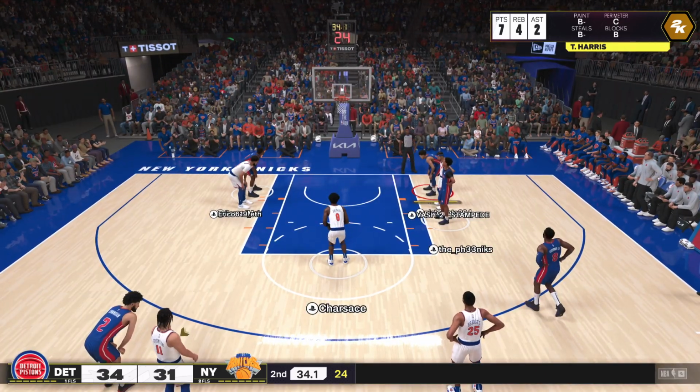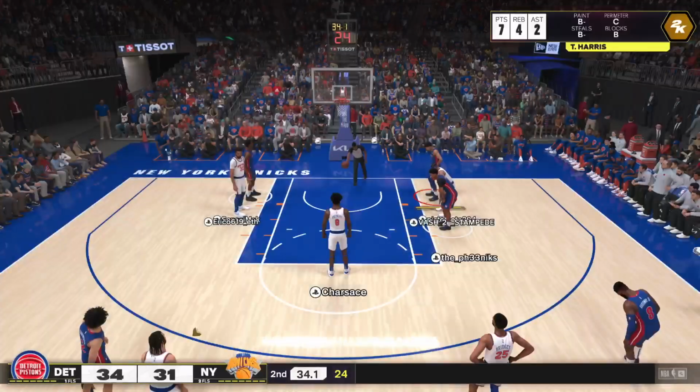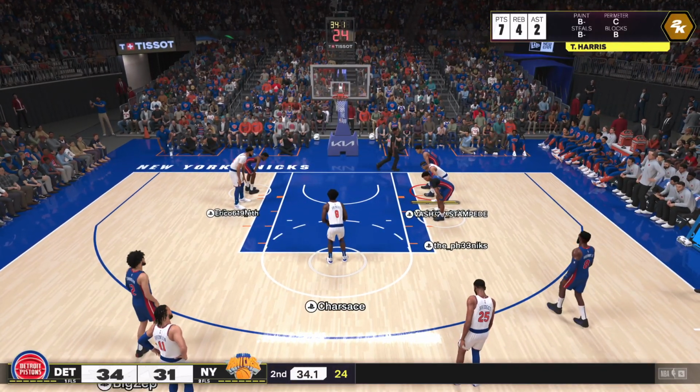The official saw contact while he was going up. Oof. I don't mind that. I mean, they met him at the rim and temporarily prevented the points.